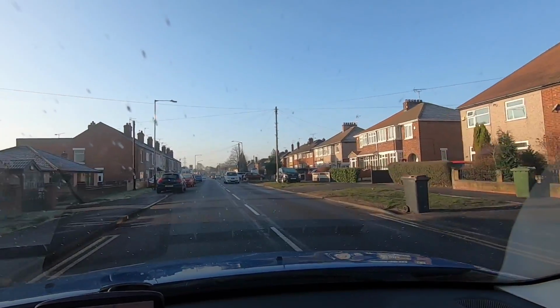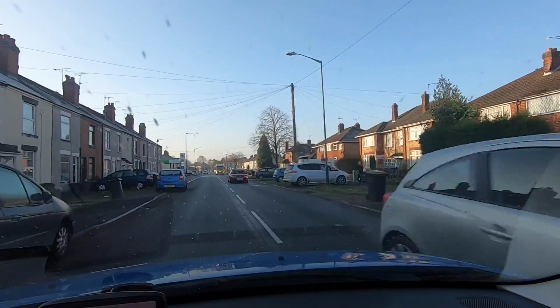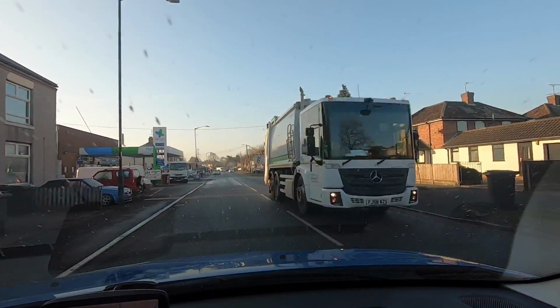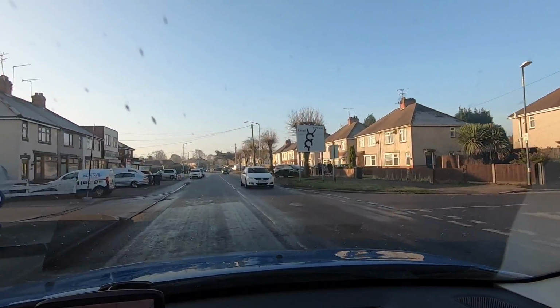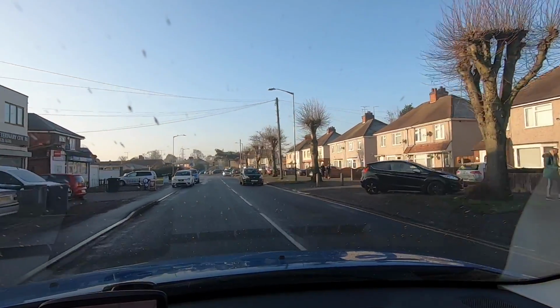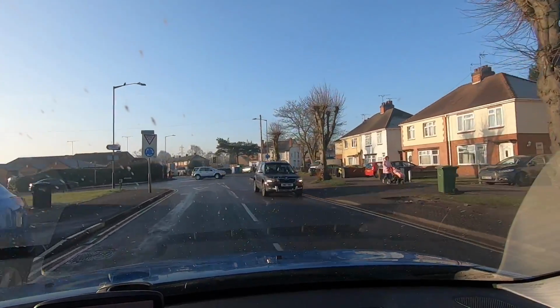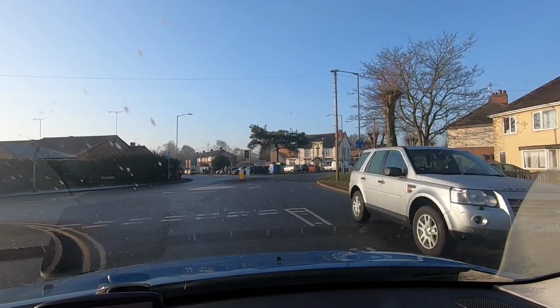Along here, what you'll notice on your right is there's a big sign with 2 roundabouts right next to each other. I don't know why they design roundabouts like this. People are always asking me, and I really don't know. It doesn't make any sense to me. But anyway, we're going towards Exhall, which is kind of straight ahead. So it's straight ahead at the first one and then left at the second one.